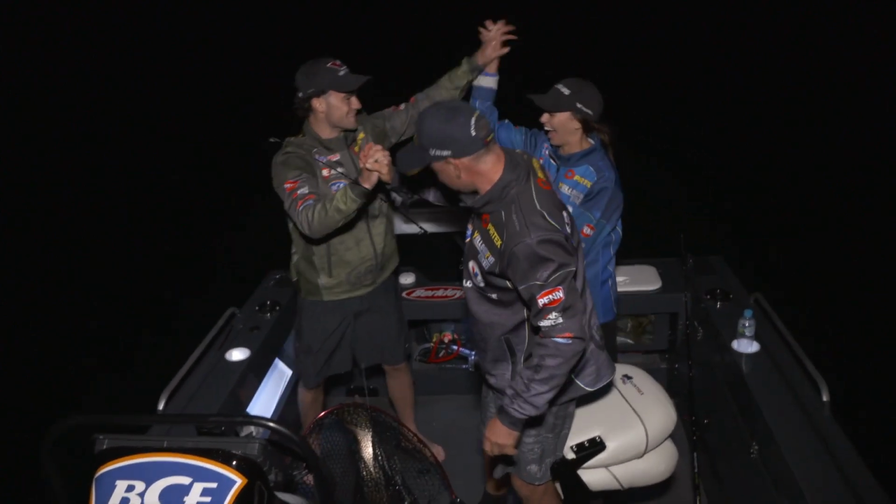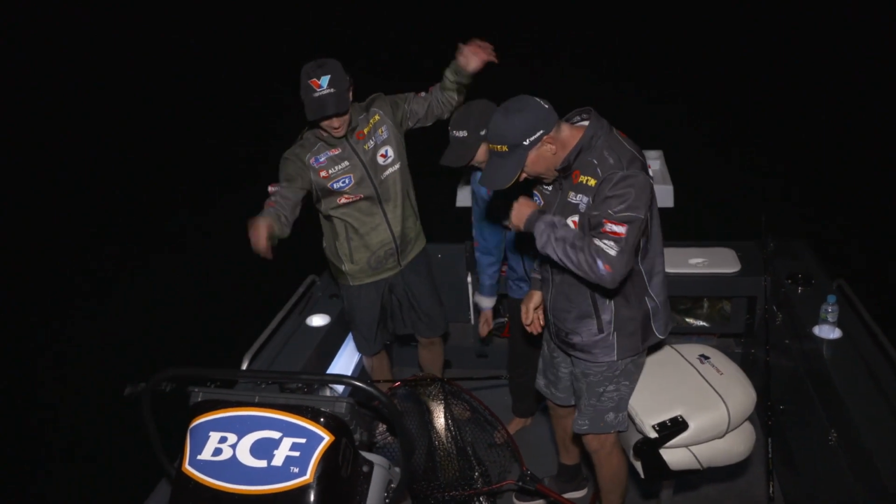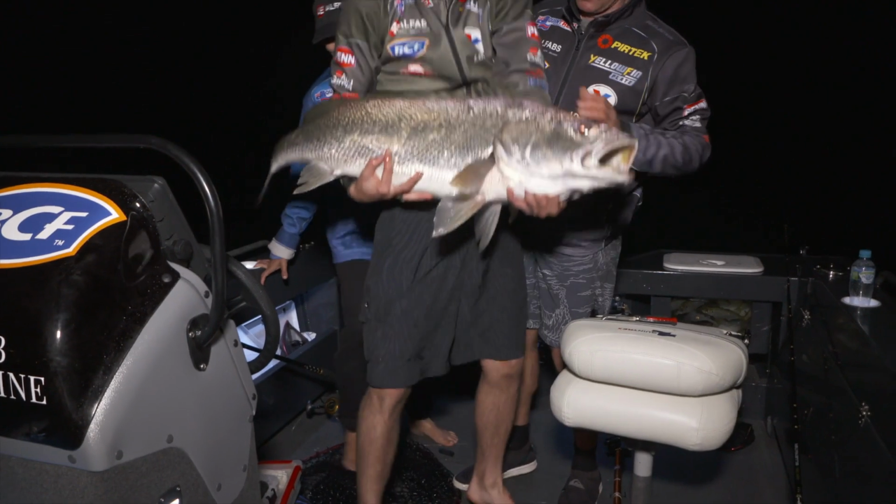That's a beauty. Come here. Come have a look at this. That's a very big Mulloway. Jono's going to pick it up and show everyone. Big long lateral line.